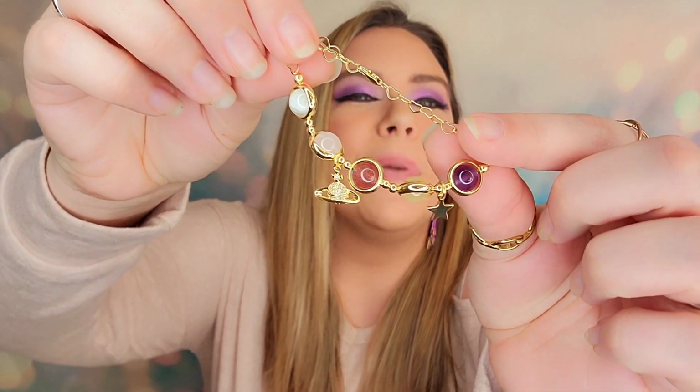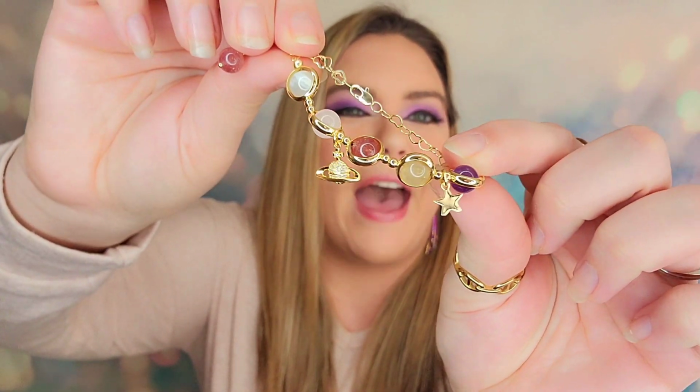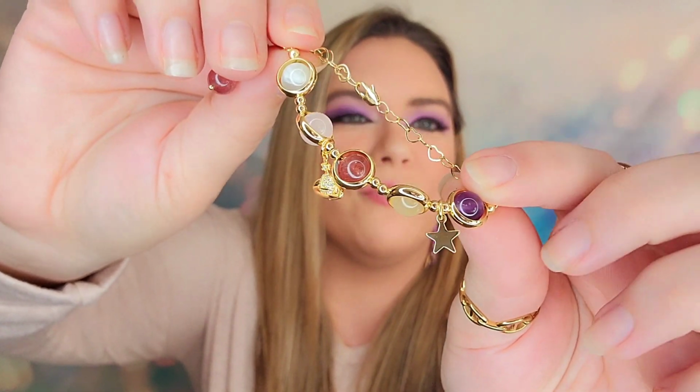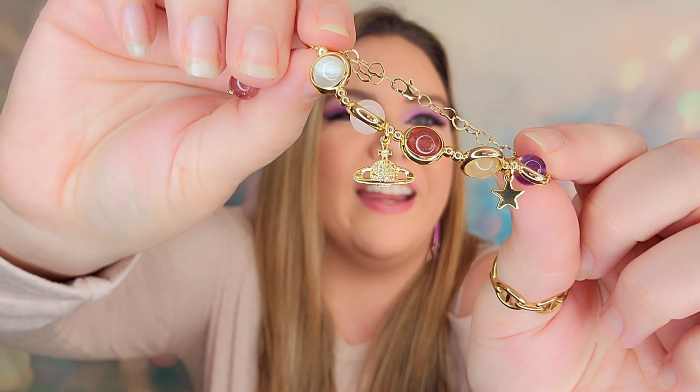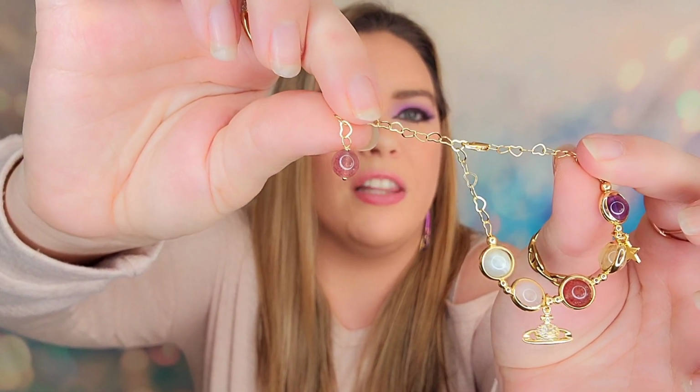So this is a gold bracelet and it has all sorts of different pendants, but it's designed to give you a planet vibe as if you were looking up at the sky. First off, you can see that there's actually going to be all different stones. They've got a cute little star charm, and then we've got another planet over here. And then even on the end of the link, you're going to have a little bead as well.